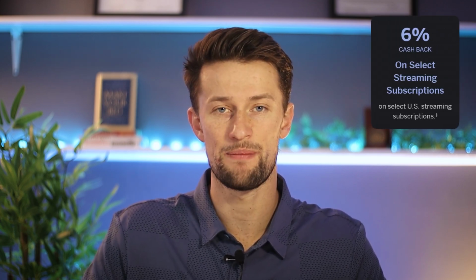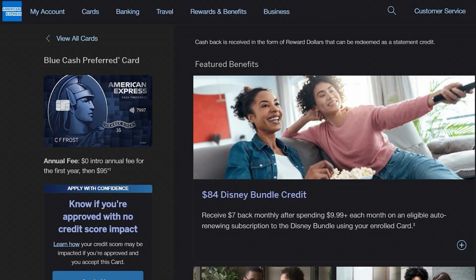And this card earns 6% cash back at grocery stores up to $6,000 a year in spending, 6% back on streaming service charges, and 3% cash back on gas. And a benefit that's often overlooked is the card comes with a handy $84 Disney bundle credit.